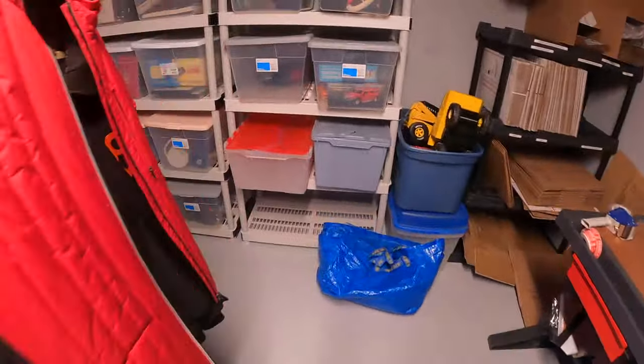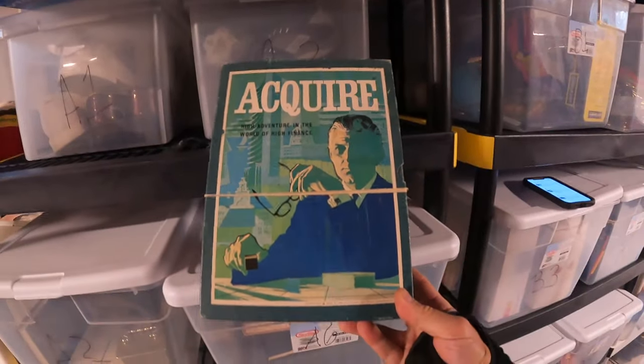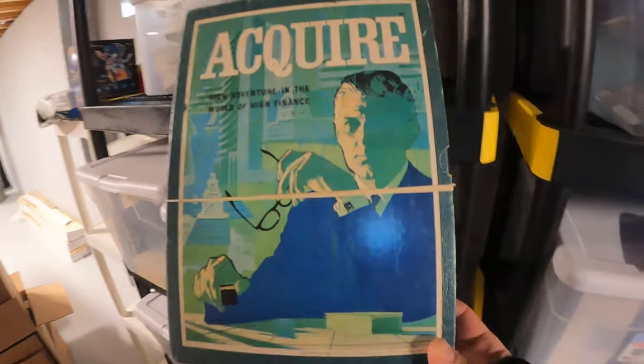Okay, then we're going over to A6, it looks like. A6 right here. Got it. This is the board game Acquire. This was a Salvation Army buy. I think it was like $2.99, and this sold for $24.49 plus shipping.